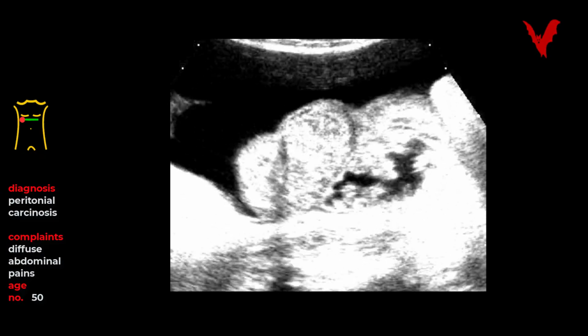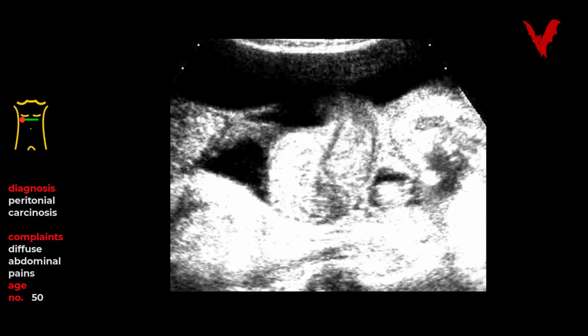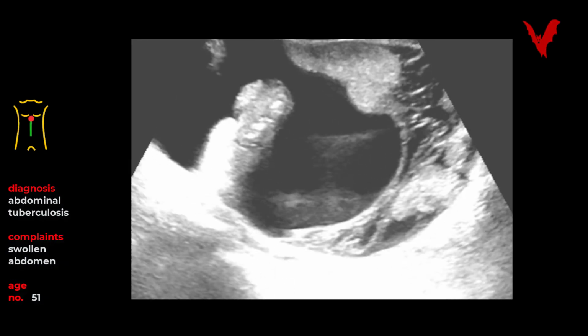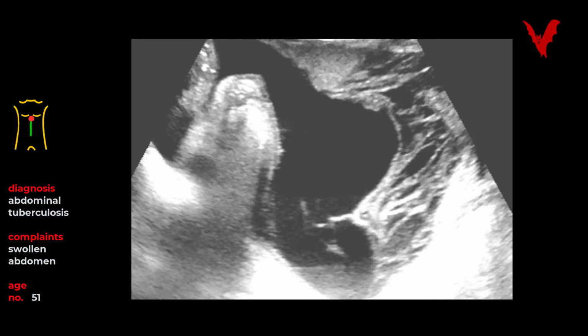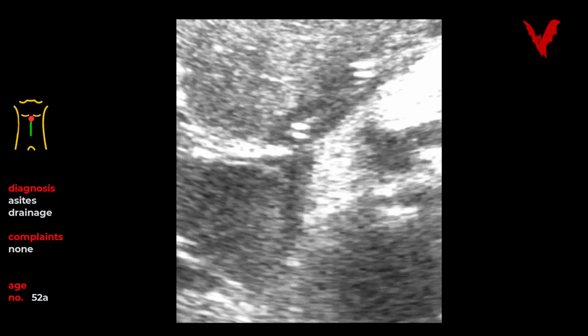Figure 50 is due to a peritoneal carcinosis. This case, however, was caused by peritoneal tuberculosis, whilst the case in 52A and B pictures a typical result in interventional echography drainage.